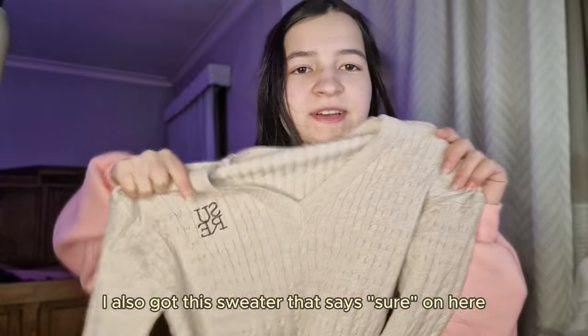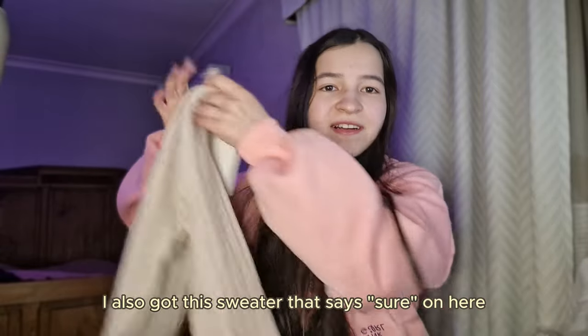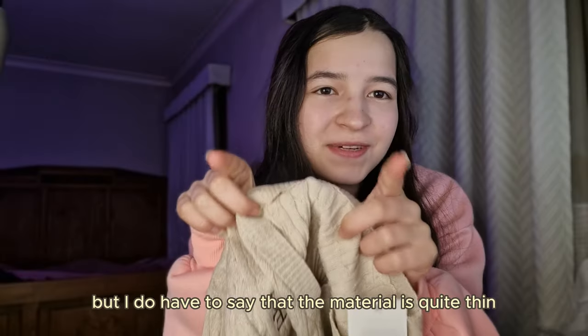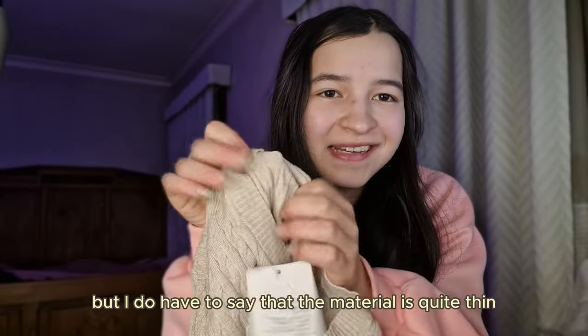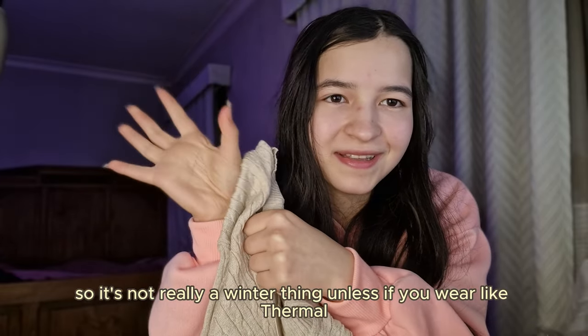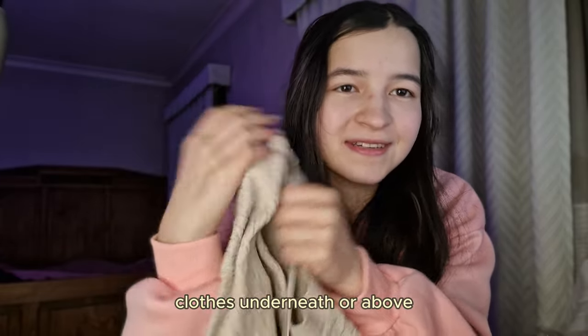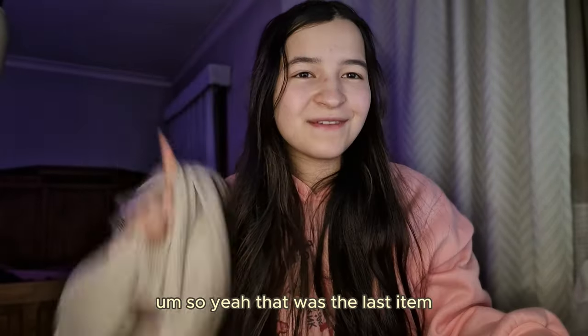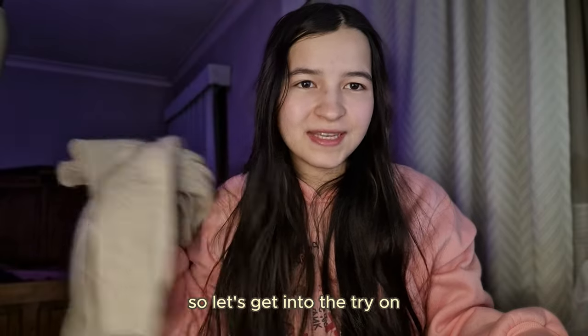I also got this sweater that says "Sure" on here, and that's quite cute. But I do have to say that the material is quite thin, so it's not really a winter thing unless you wear thermal clothes underneath or above. So yeah, that was the last item, so let's get into the try on.